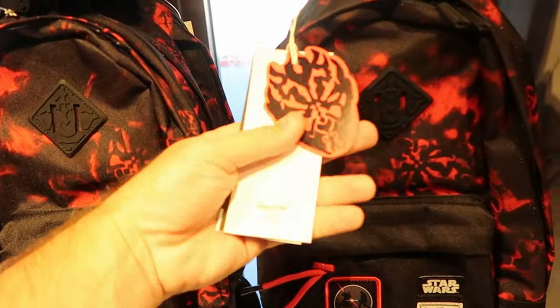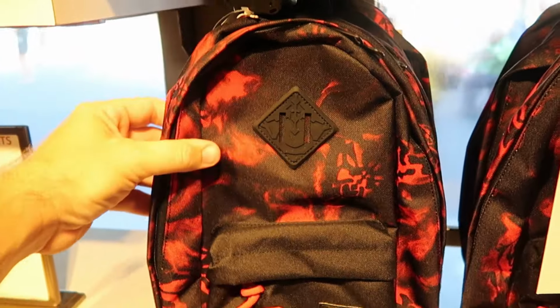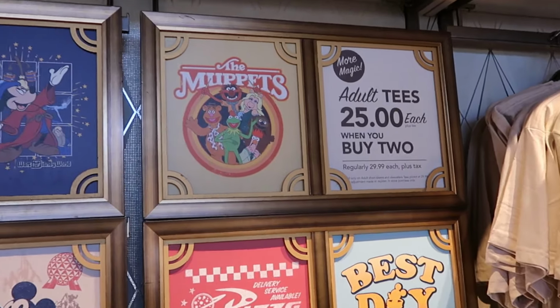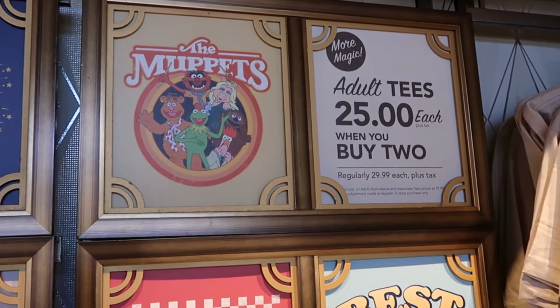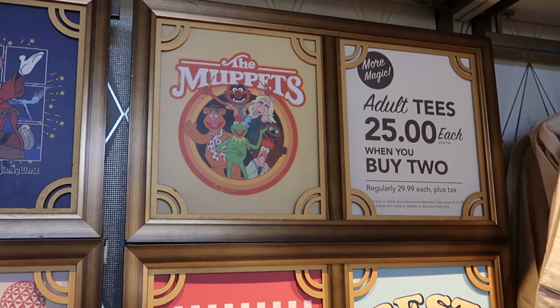Let's see how much these guys are. See if we can find one here with the old price tag. They are $70. And they are running some really good deals on the adult graphic t-shirts. These are normally $30 a piece, now $25 each when you buy two.